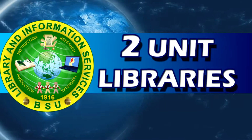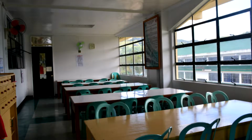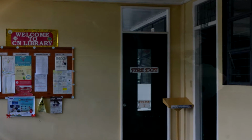We also have 2 unit libraries. 1. College of Nursing Library. This unit library is treated as special library. Its collections is almost nursing in nature. The unit library is located at the 3rd floor of the College of Nursing building.